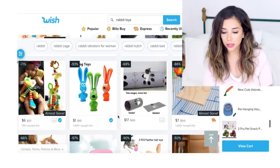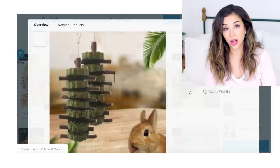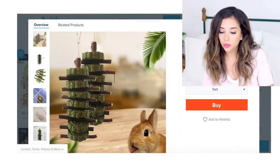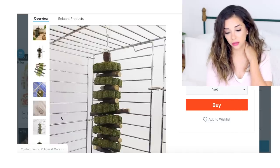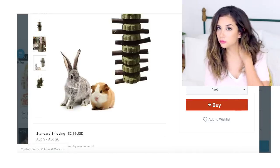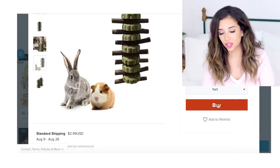Hey, let's buy this. This looks really fun. It's $9 though, that's a lot. That's like a meal for me. Apple wood sticks, teeth grinding chew toys. $9 for that thing? Oh, and it's $2.99 shipping? I don't know about that. We'll add it to the cart just in case.